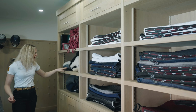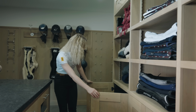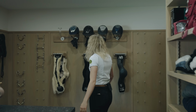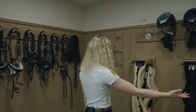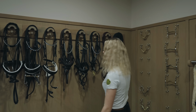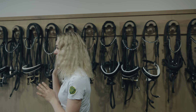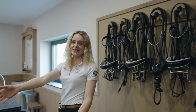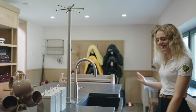We have all the half pads, we have little cabinets as well. They have bits and bobs in. We've got some rugs, helmets, all nicely displayed, girths, bits, a whole row of very nicely cleaned bridles as well. And of course, we have a tea and coffee station, you know, essential for a tack room.